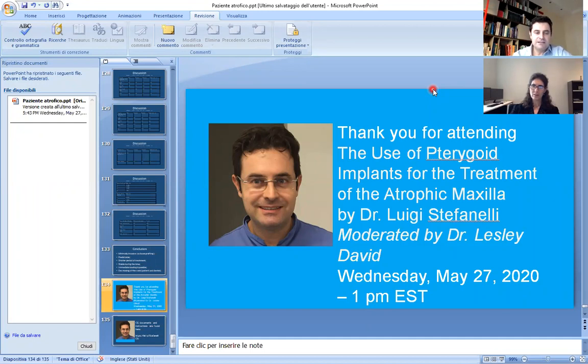The implants that they provide are very easy to be used because there is a smooth part at the coronal part of the implants. And especially when you have a mucosa thickness of at least 7-8 millimeters, it could be useful to have a smooth part of the implant at the coronal position.